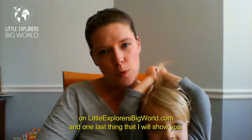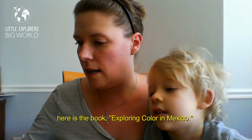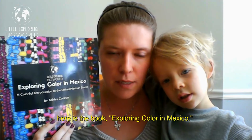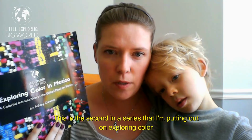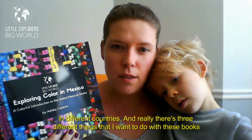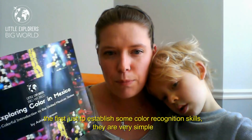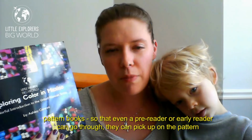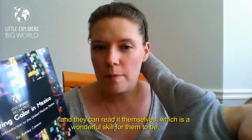And one last thing that I will show you here is the book, Exploring Color in Mexico. This is the second in the series that I'm putting out on exploring color in different countries. And really there's three different things that I want to do with these books. The first is to establish some color recognition skills. They're very simple pattern books, so that even a pre-reader or early reader can go through, pick up on the pattern and read it themselves, which is a wonderful skill for them to be developing at this age.